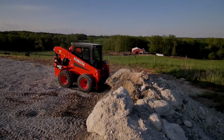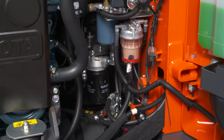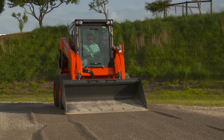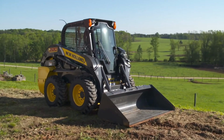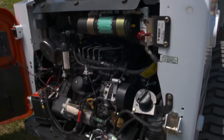We'll start with engineering. Kubota's engines are purposely designed and manufactured by Kubota. This ensures that the engine powering your Kubota is optimized for the job. John Deere's engine is made by Yanmar and is not purposely designed for just their products. The New Holland is similar, using ISM and FPT engines in their skid steers, while the Bobcat bolts in a Doosan engine.